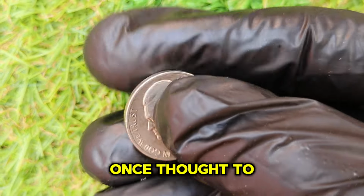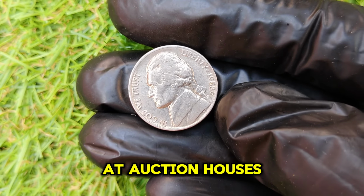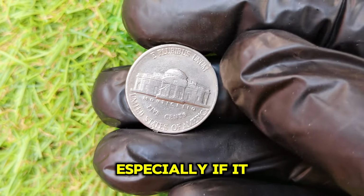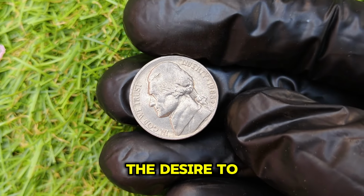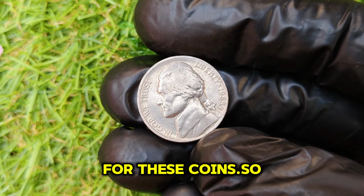Coins like these, once thought to be common, have shocked collectors and investors alike when they appeared at auction houses and fetched high prices. Many buyers are willing to pay thousands for the right coin, especially if it holds the full steps designation or shows a fascinating mint error. The desire to own a piece of U.S. minting perfection drives collectors to bid aggressively for these coins.